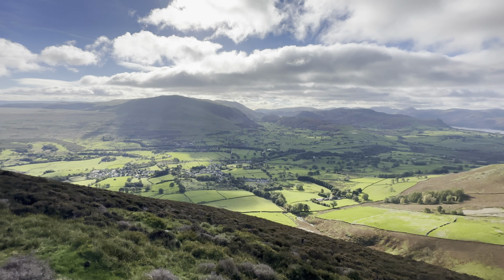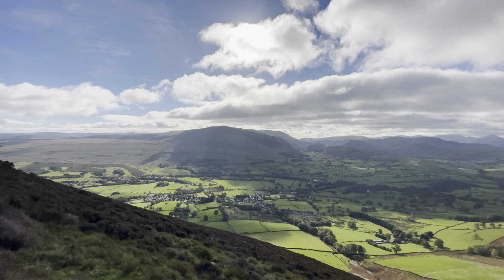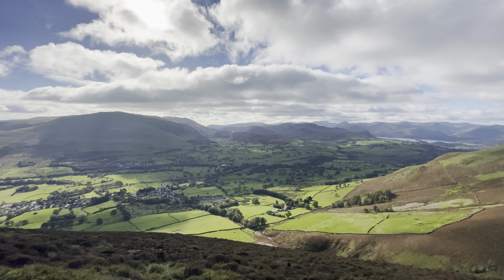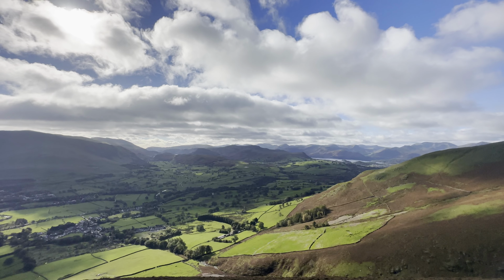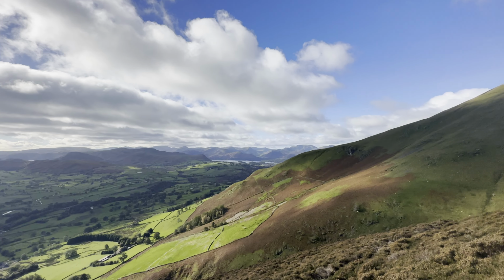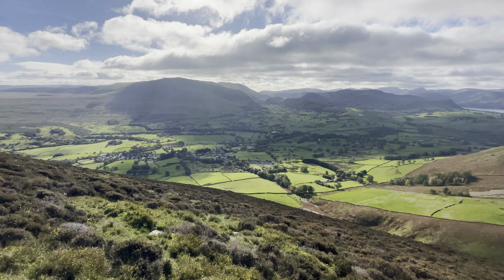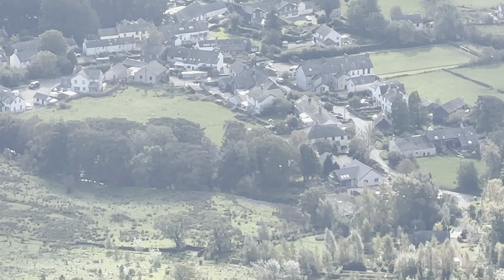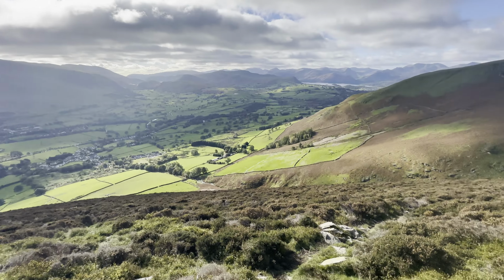Look at the views we've got. You don't have to be right at the top of the hill, do you, for the views? It's looking over Clough Head, over towards Helvellyn. Central Fells there. Golden Fells, River Derwentwater, Grassmoor. We're not that far from the car. There. And them trees there, that's where we're parked. Not far to go, and I think we're gonna have lunch when we get down there.